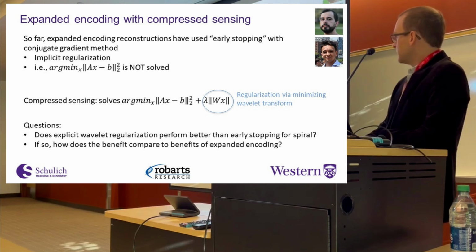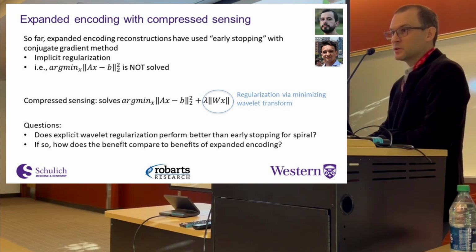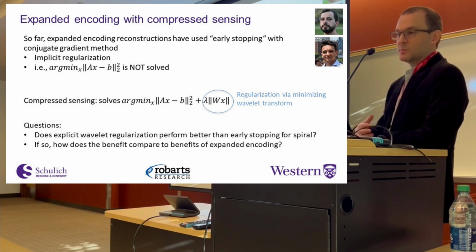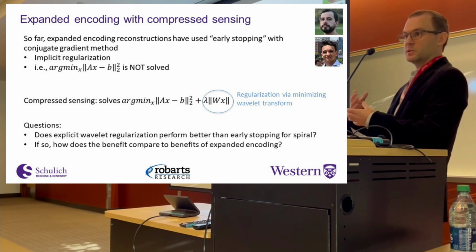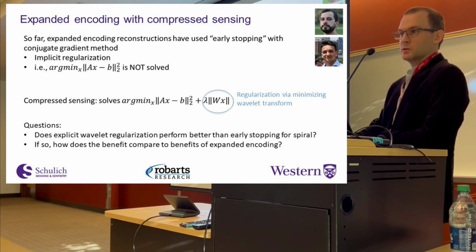So the questions we had then: first of all, does the wavelet regularization actually perform better than early stopping for spirals anyhow, which is our main interest? And if so, how does it compare to the benefits of expanded encoding? We know going to these higher spatial orders is supposed to help, but how much does that help compared to other things we know, just to get a feel for what's actually important in our recons.